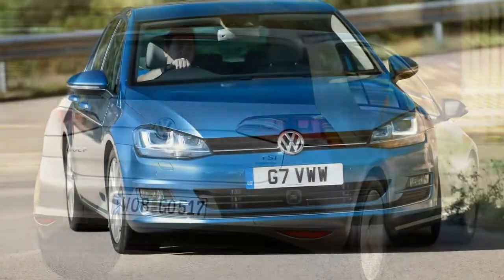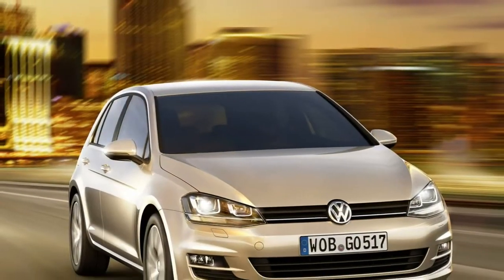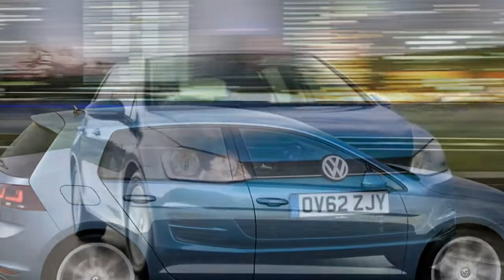Those pricier Golfs may also find themselves being compared to their Audi A3 Sportback sister cars, in addition to the BMW 1 Series, Infiniti Q30, Lexus CT and Mercedes-Benz A-Class.